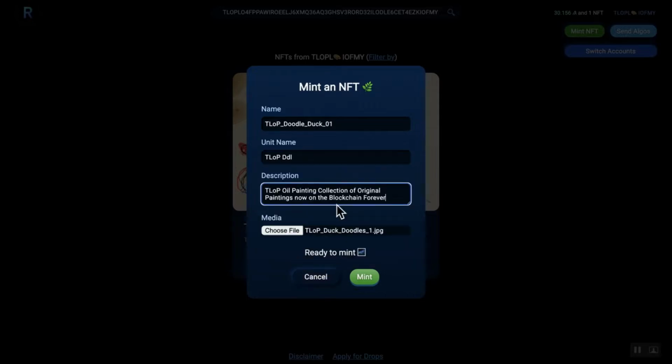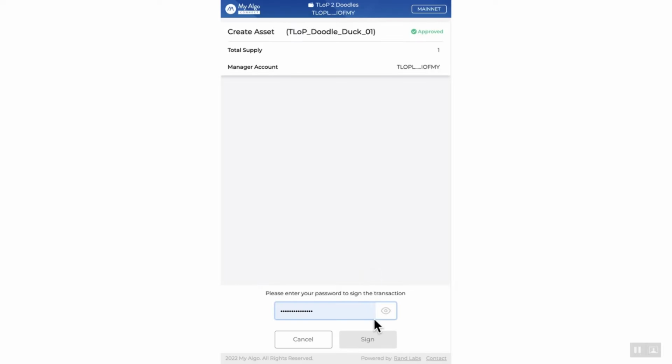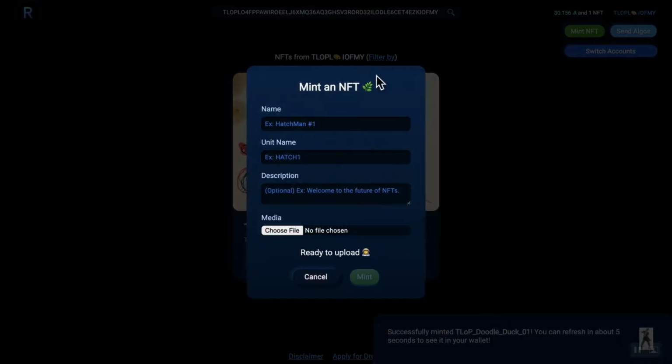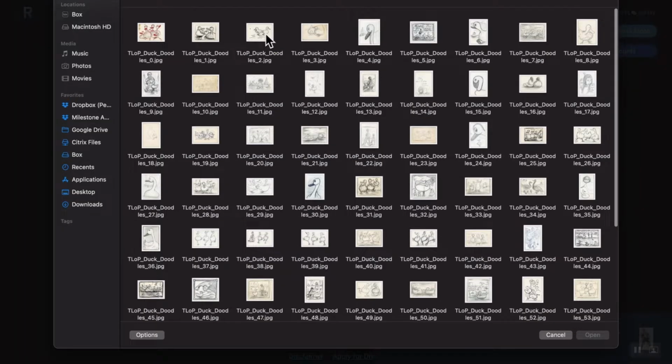Just going to start minting these. There's different ways to mint them. I was going to mass mint them using Pinata and some other sites, but I'm not as comfortable yet doing so since I'm not a coder. So minting all of these, there are going to be 79 of them all together.